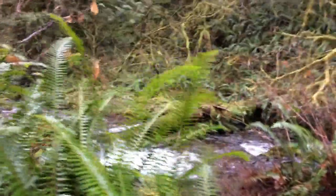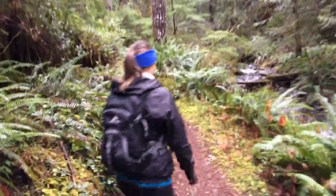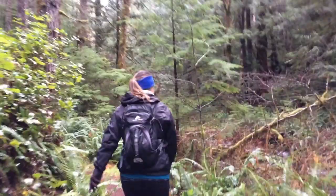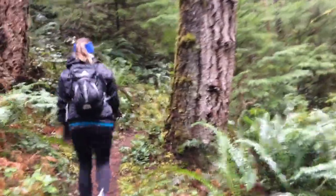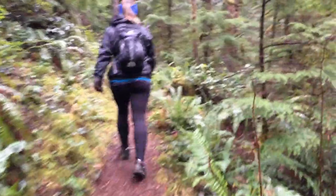I don't know what creek this is. Littleton Creek? Yeah, that's what Simon just said, huh? The easy part's gonna start climbing. Crystal tells me there's a whole bunch of switchbacks up here. It goes pretty much straight up to the top of the ridge, so anyway, I'm gonna stop filming and hike.